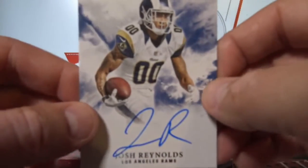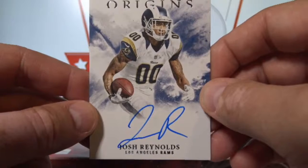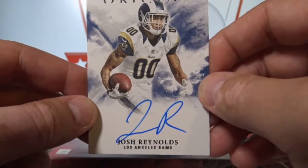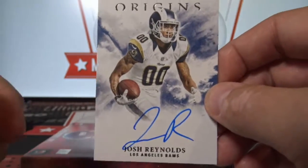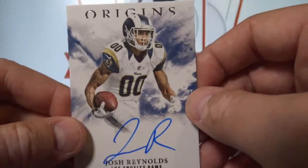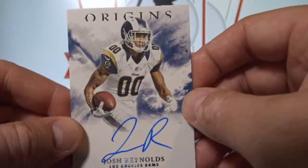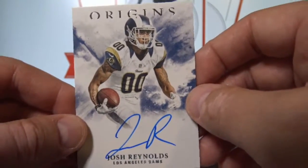Josh Reynolds to the Rams. I've got to alphabetize this list. Hello, Rams. Kevin CH.